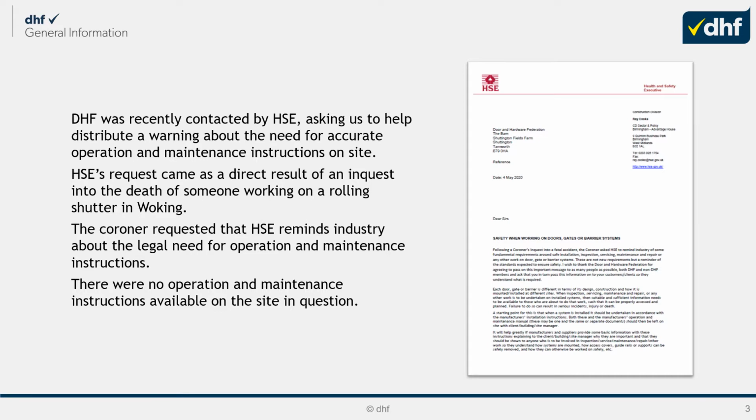Their request came to us as a direct result of an inquest into the death of somebody working on a rolling shutter in Woking. The coroner had requested that HSE remind industry about the legal need for operation and maintenance instructions. On the site in question, there were no operation and maintenance instructions available.